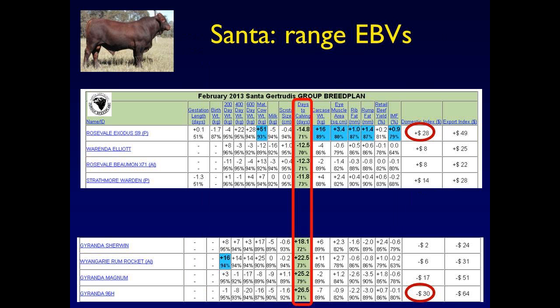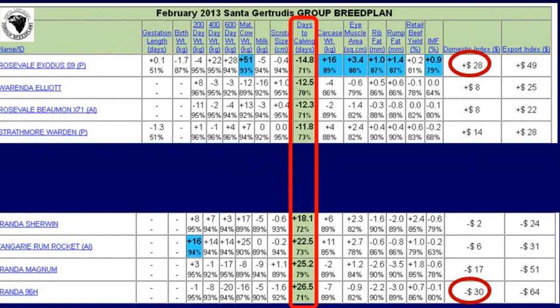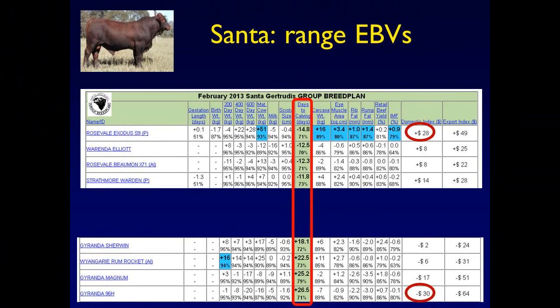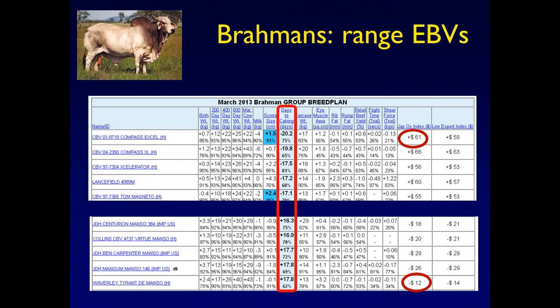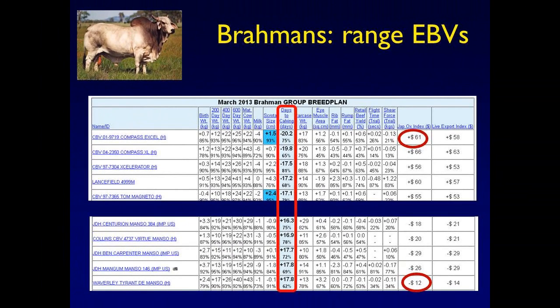If we go into something like the Santa Gertrudis, there's a days to calving EBV, which is the female reproduction EBV. You can see minus 15 days to plus 26. Lots of genetic variation within these breeds, if we can only measure it and capture it. And it's actually reflected quite well in those dollar indexes, which is the profitability index. Likewise in the Brahmins, again, minus 20 to plus 18 days spread in the EBV. So all I want to demonstrate here is there's lots of genetic variation within these breeds for reproduction.